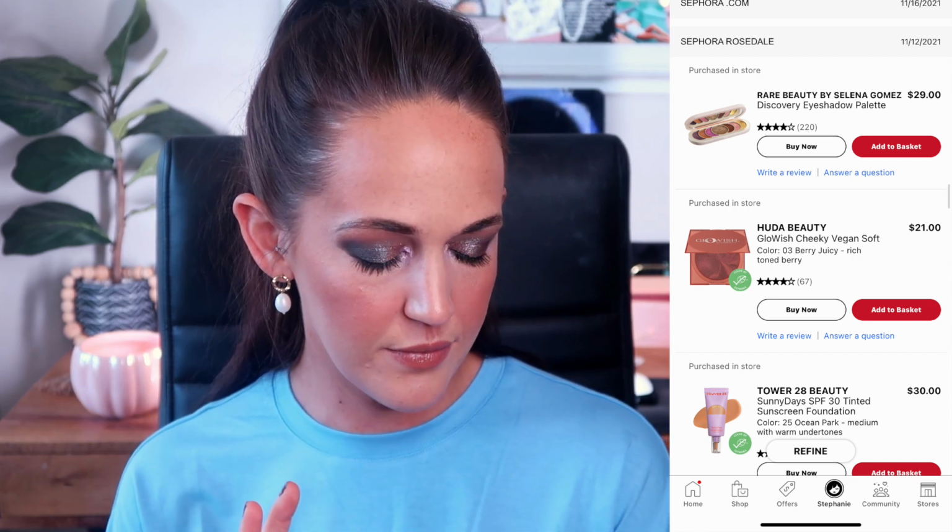But anyway, I purchased the Huda Glowish blush in the shade Berry Juicy. Beautiful, very pigmented. You do have to be careful, especially me, because this is a deeper blush shade for me and it is really pigmented, but it is beautiful.